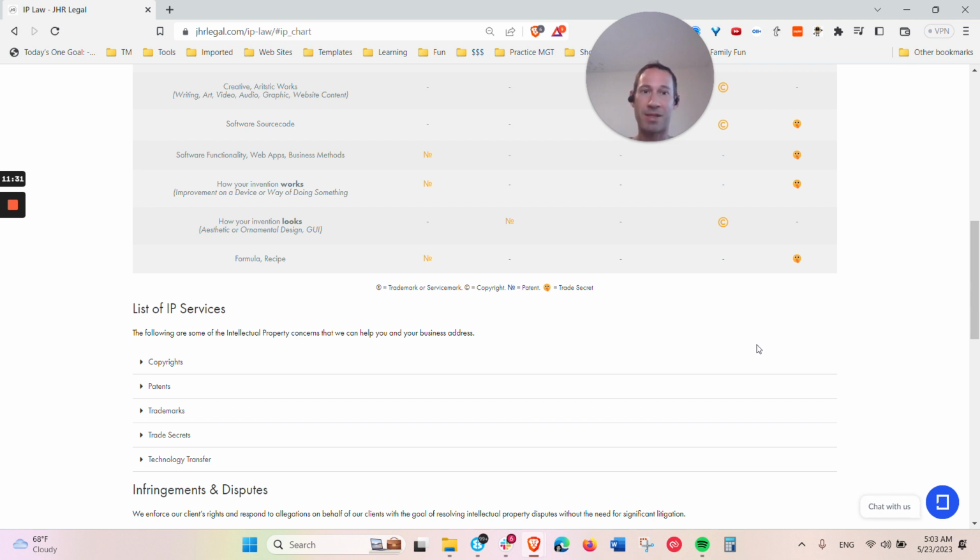Because some of these, it's not as simple as just filing and then you get the registration. There has to be some thought behind it so that it'll go through the patent and trademark office as smoothly as possible, because you want to have as little back and forth as possible, because of course anything you say can and will be used against you at a later date when you go to assert it against someone, or should someone seek to have your rights canceled.